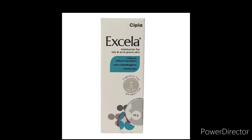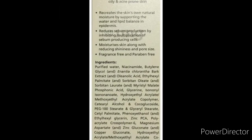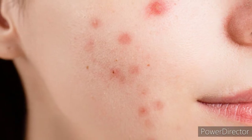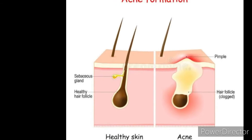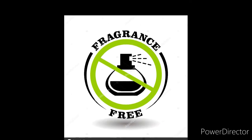Basically it's a moisturizer from Cipla, a very renowned brand. This moisturizer does not contain any harmful toxins in it. It has such good ingredients and also has niacinamide, which is so good for acne skin. This also controls sebum secretion. It is non-comedogenic, and the best part of the moisturizer is it is paraben and fragrance free.